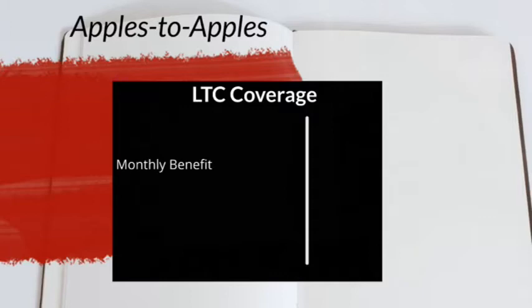No matter what type of long-term care coverage you're looking at, the most important thing is to compare apples to apples with the monthly benefit. Okay? Comparing a LTC hybrid that's going to pay $1,000 per month for care is not the same thing as comparing a traditional policy that's going to pay $5,000 per month for care. So it's very important that when you're comparing policies, you come as close as possible to an apples to apples comparison with the monthly benefit. And in this example, I'm just going to say the monthly benefit is $4,800. That's what I want to compare.